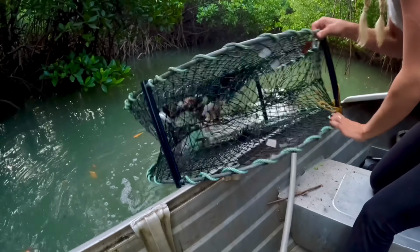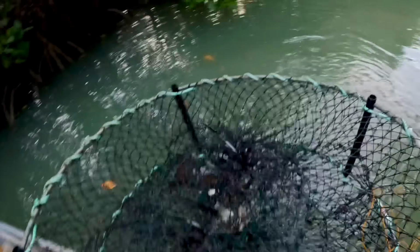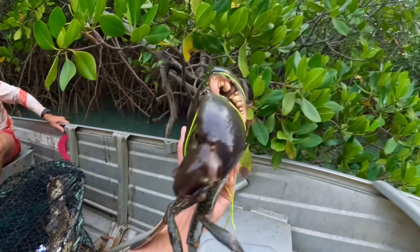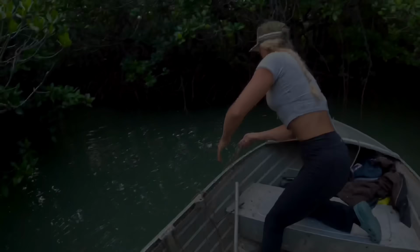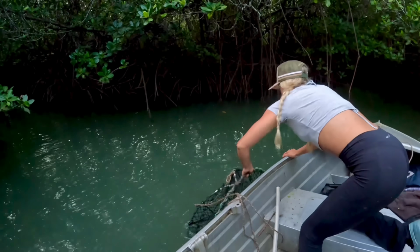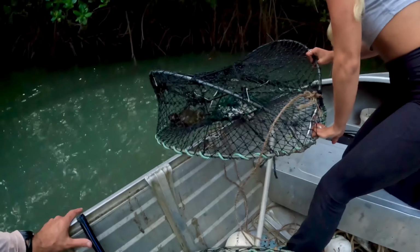Crab. Oh no, 2 crabs. That one's got pretty big claws too. I definitely don't think anyone's going to be checking these pots. So I think the count now is 5 or 6 and we just have one more to check. Crabs. Crab. And that will now wrap up this big adventure.